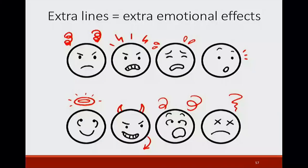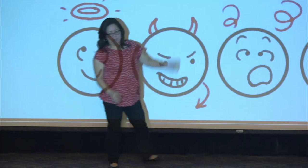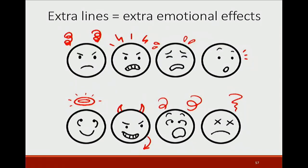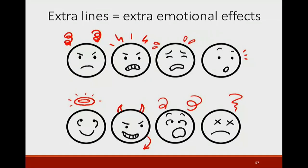Sometimes I'll add extra lines for other effects. So, for example, drawing that shows they're pissed off, or the little lightning bolts is like, argh! Or the squiggles is like, whoa, dude, dizzy. Also, sometimes I'll put these little dips, as I call them, to show, oh, I'm noticing something on this side. Oh, right, yeah, attention.